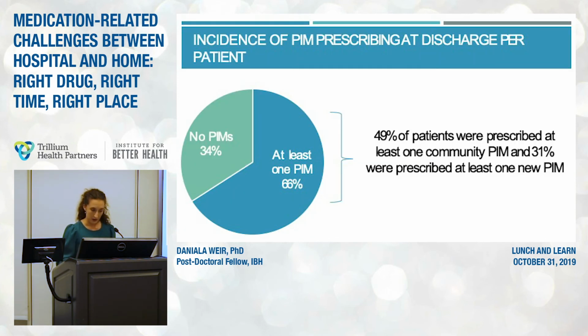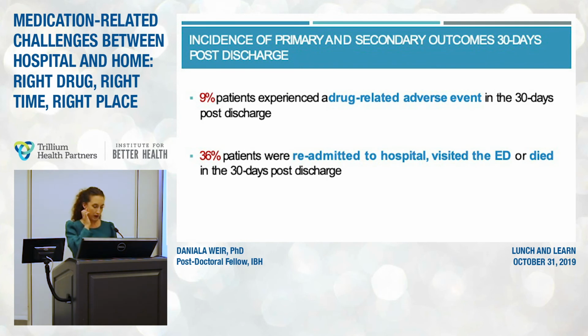Okay, so when I looked at the incidence of PIM prescribing at discharge, I found that 2 in 3 patients were prescribed at least one potentially inappropriate medication, where 49% had a PIM that was continued from the community, and 31% had a PIM that was newly prescribed at discharge. So when I looked at the incidence of the primary and secondary outcomes for this study, I found that 9% of patients experienced a drug-related adverse event post-discharge, and 35% of patients were readmitted to hospital, visited the ED, or died.